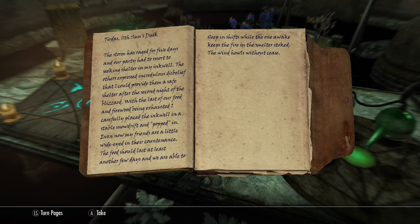Tyrdes, 11th Sun's Dusk. The storm has raged for 5 days, and our party has to resort to seeking shelter in my inkwell. The others expressed incredulous disbelief that I could provide them a safe shelter after the second night of the blizzard. With the last of our food and firewood being exhausted, I carefully placed the inkwell in a stable snowdrift and popped in. Even now, my friends are a little wide-eyed in their countenance.